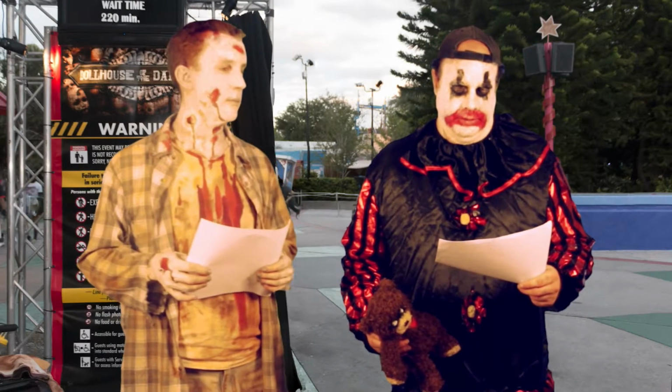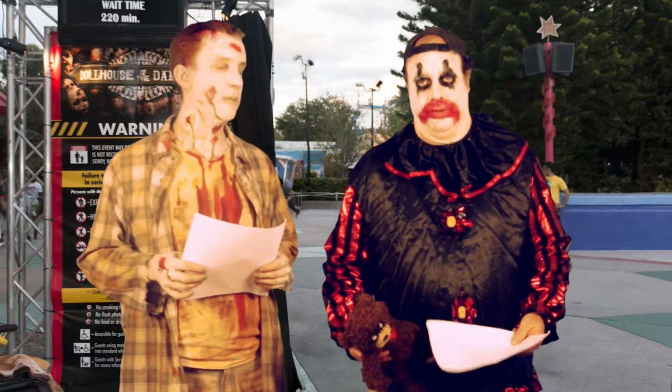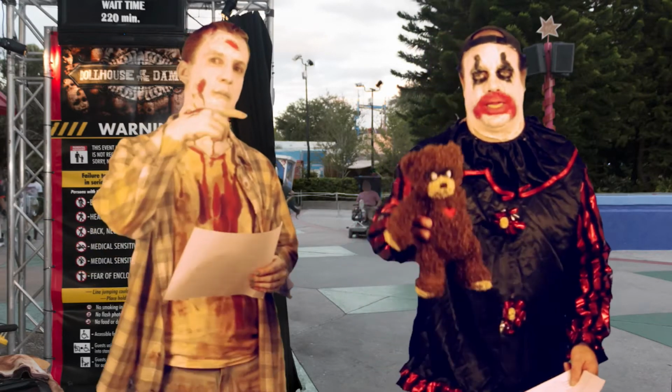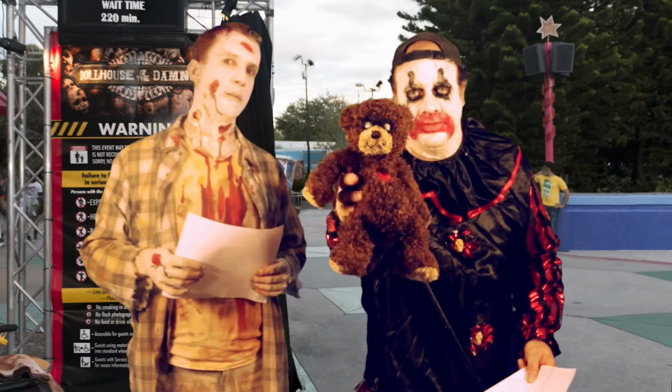Maybe. There is a living puppet room, which I thought was really cool. And my absolute favorite room in the house was the living teddy bear room, which is why I got this guy right here. I have a thing for evil teddy bears.